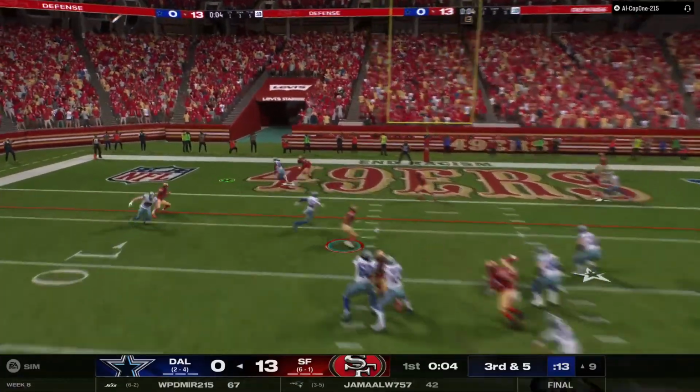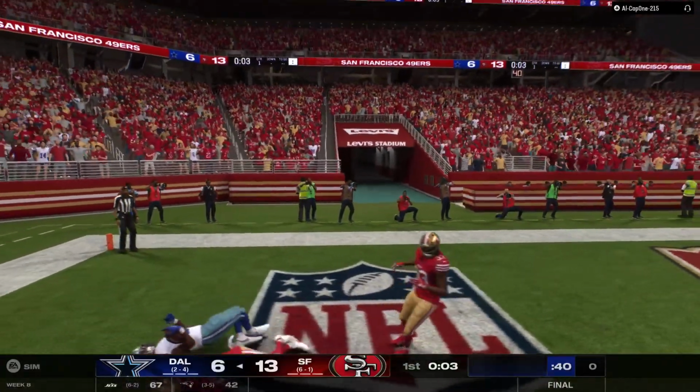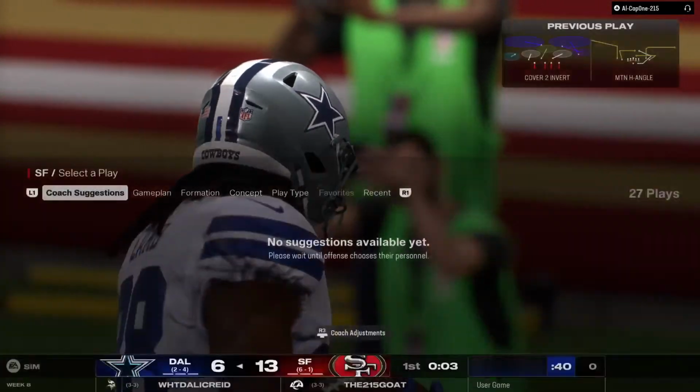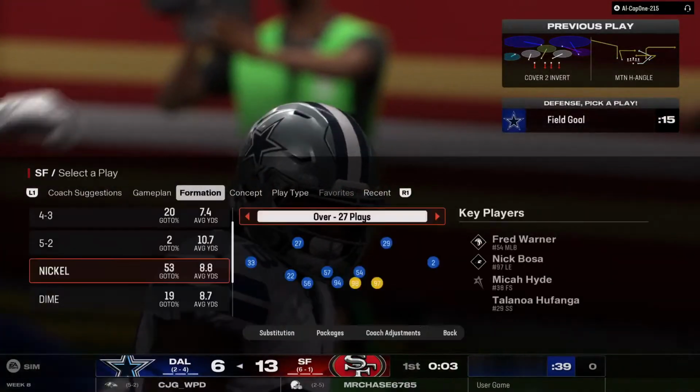These typically, as the game goes on, lead to bigger and bigger gains. On 3rd down, Prescott. And that is caught in the end zone. He's in. C.D. Lamb. Touchdown, Dallas.